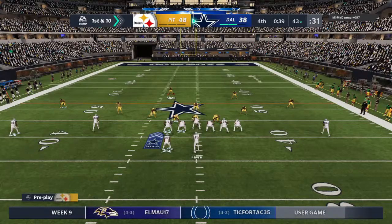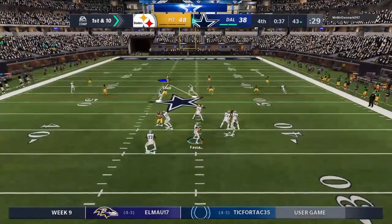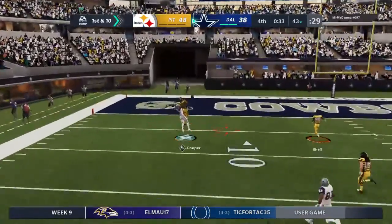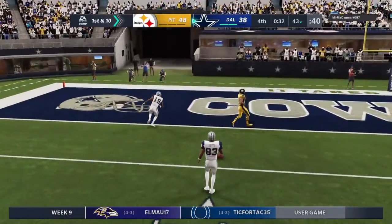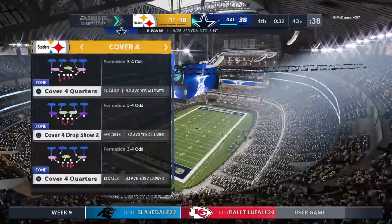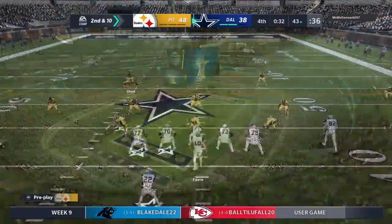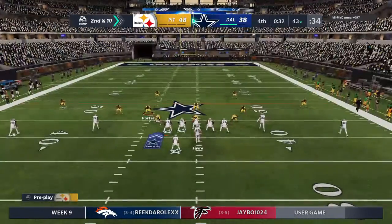55's mine, guys. 55. Read it. Check. Back to throw here. Now a desperation throw deep downfield. That's going to be knocked away and incomplete. It was Minka Fitzpatrick that time to break that one up. Incomplete. So 2nd down, still 10 yards to go.